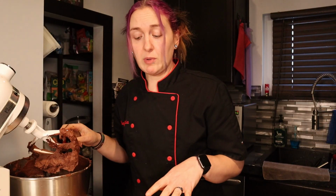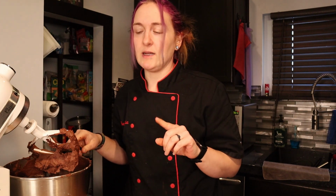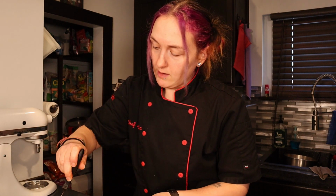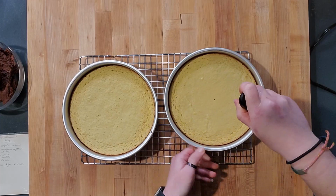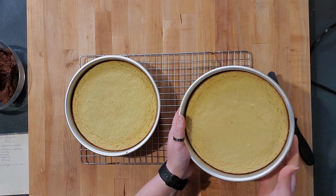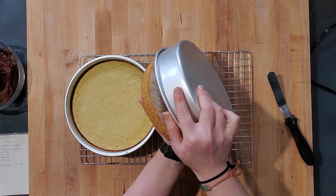We're gonna get this into a bowl and I'm gonna show you how to pop your cakes out of the pans. I have some chilling already, so we'll get to frosting these. I'm gonna show you the way I would do it if I was working in a pastry shop. Our cakes are cool enough to handle, so we're gonna just take our offset spatula and go around the edge of both of them. Completely unstuck. There we go.